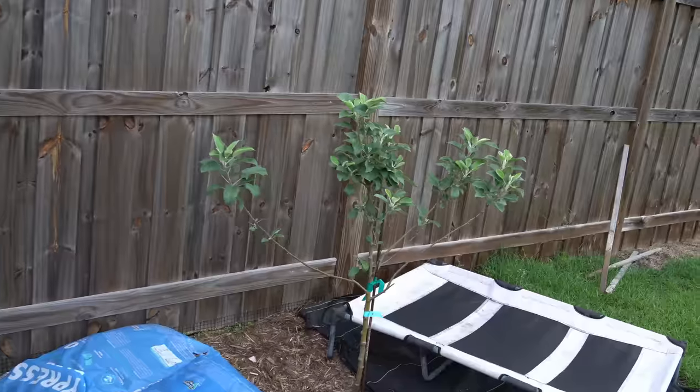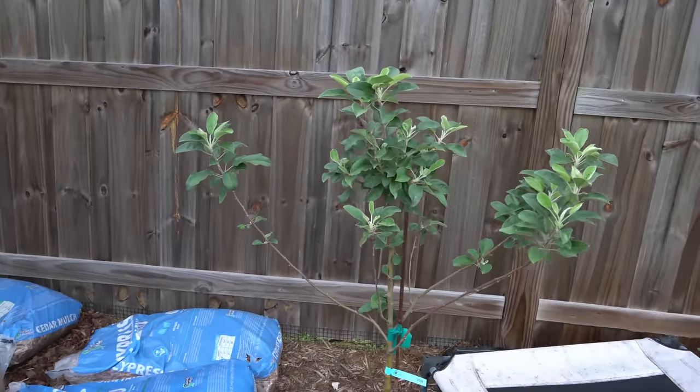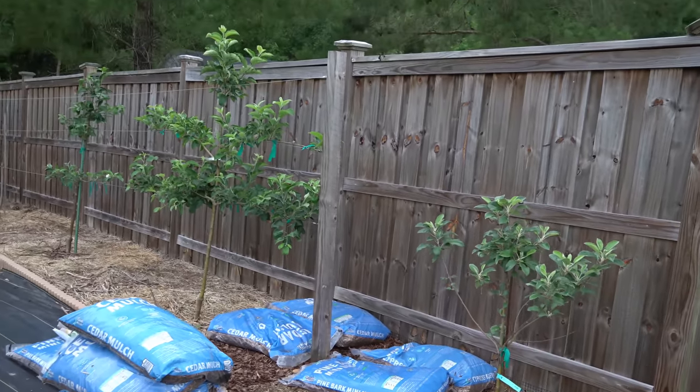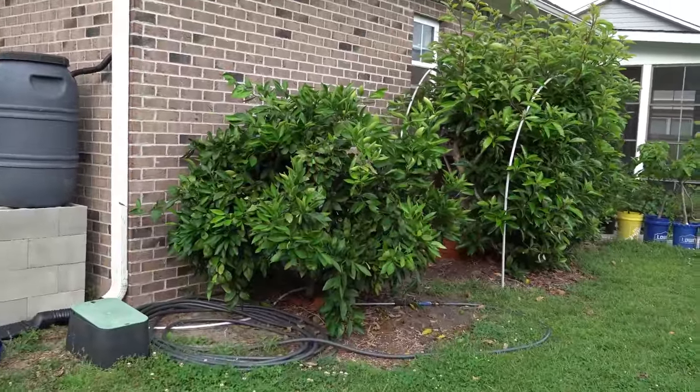And then this is a brand new Pink Pearl apple that I just planted this season. We haven't done anything at all with this yet. It's too young. It's only a couple of months old, but I will eventually have a nice little apple setup. Then we have my queen of the garden, the Owari Satsuma.